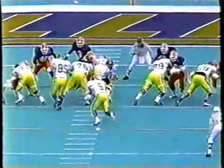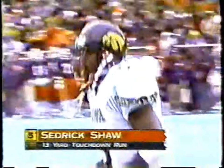When you go for it on 4th down, you not only get the first down, you get the touchdown. Look in the top left corner. Look at Tim Dwight throw that block on Williams that allows Shaw to get all the way into the end zone. You hear a lot about Dwight's big play ability, but you see him throw the block down there, which allows a teammate to score a touchdown.